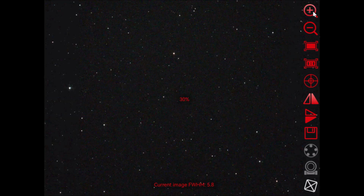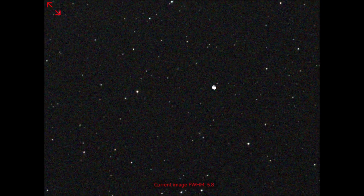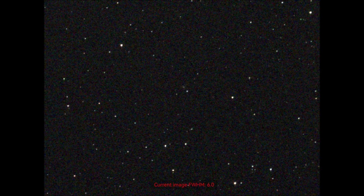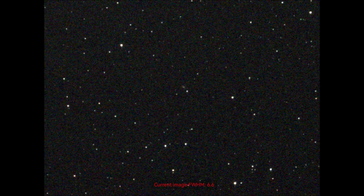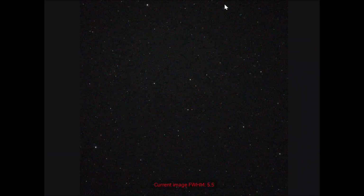NGC 7066 is a galaxy. There's one there. In Pegasus, magnitude 13.8, 0.9 by 0.9, spiral with a lowercase b, 233 million light years distant, meaning it's probably about 70,000 light years in diameter. Right ascension 212613, with a declination of plus 14 degrees, 10 minutes, 57 seconds.